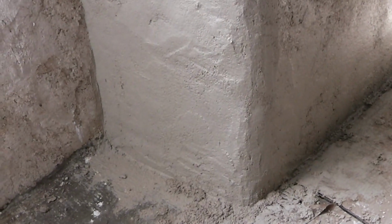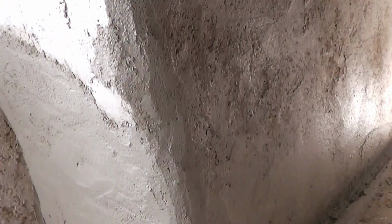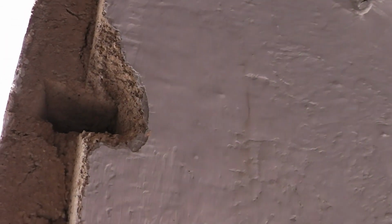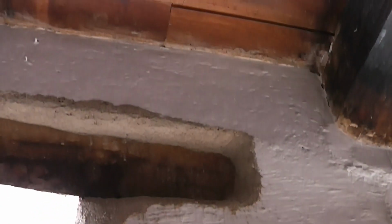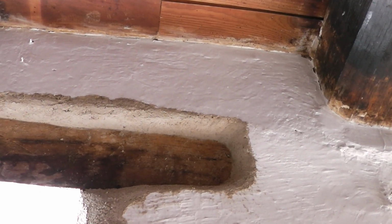I just wanted to give you a closer look at the lime render. It's just a rough coat that goes on first and we'll plaster over it later. But it gives a rustic feel, which as you know is our buzzword. And that's just going to smooth off those corners. So I'm just finishing off that section. Don't know if you can see that. And then I've done around the lintel there, so we'll be tidying that up with plaster.